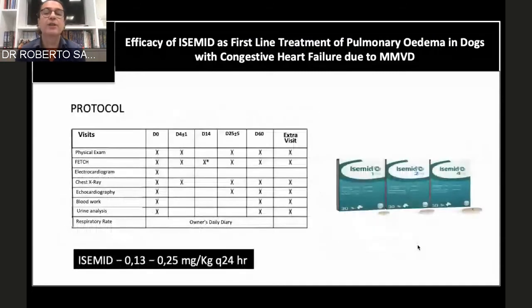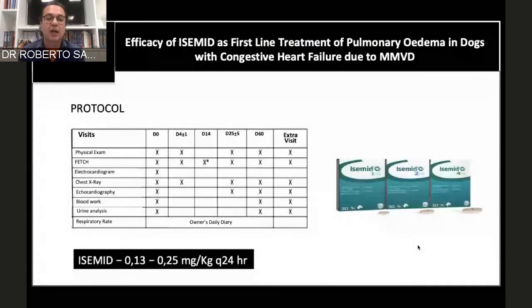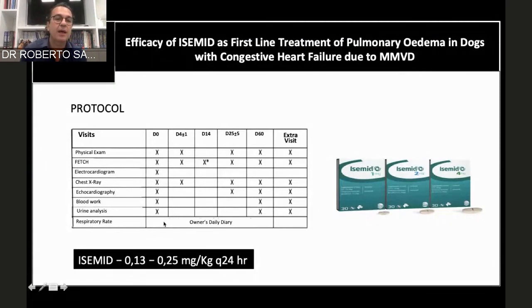And this is our protocol. We use izimide in these dogs, and we did a D0, this exam here, and then as you can see here, a D4, 14, 25, and 60. So we wanted to see over 2 months the physical exam, fetch, electrocardiogram, chest x-rays, echocardiography, and blood work, and urine analysis and respiratory rate.